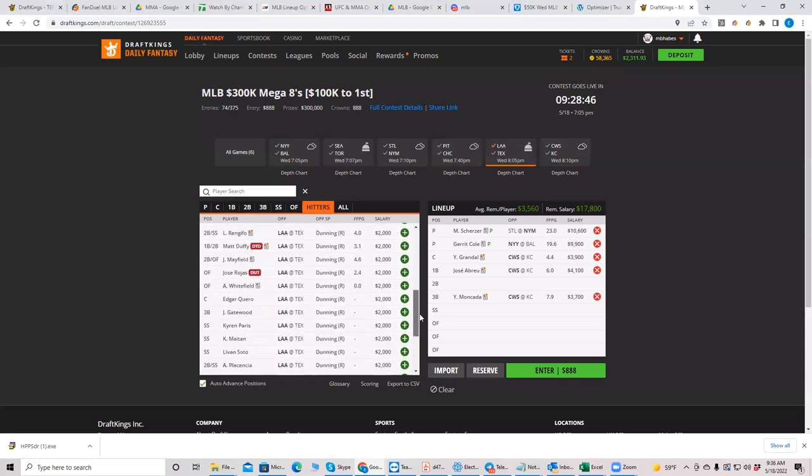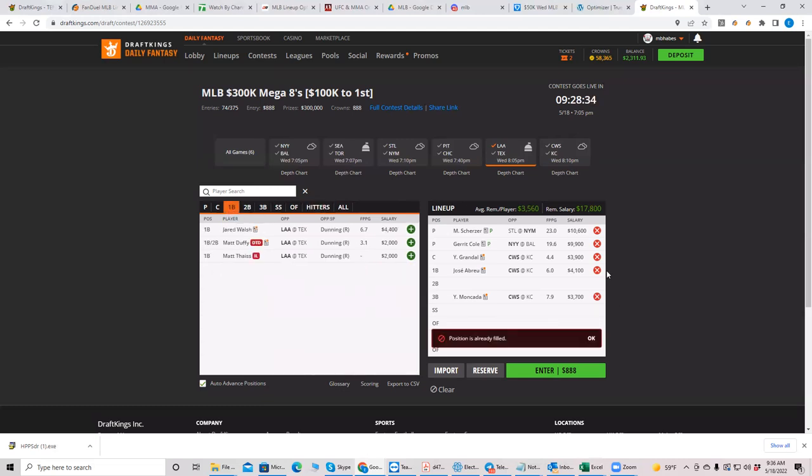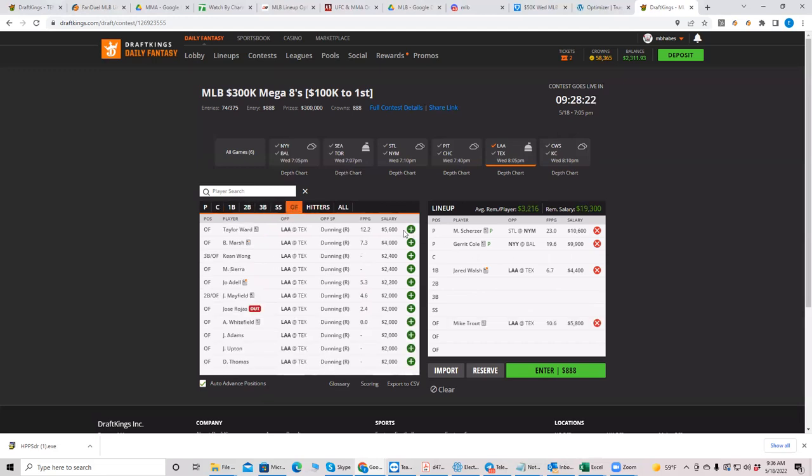I'm not sure what they're doing with that. Oh, yeah, if you're playing a pitcher, you can't play a hitter, which is interesting, right? So what you're doing here is you're playing Walsh. You're obviously playing Trout. Let's just see what this looks like. So Walsh, Trout, is there anything cheap? Velasquez, yeah, he's 2,100. That's really good. Probably always have to play Rendon. So you can do this too. It becomes a little less easy, but you can make this work.